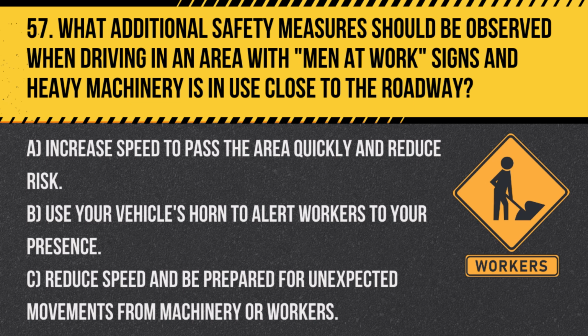Increase speed to pass the area quickly and reduce risk. B. Use your vehicle's horn to alert workers to your presence. C. Reduce speed and be prepared for unexpected movements from machinery or workers. Answer: C. Reduce speed and be prepared for unexpected movements from machinery or workers. Proximity to heavy machinery requires careful driving to ensure safety.